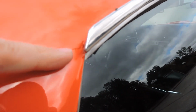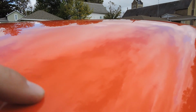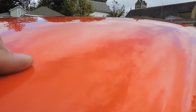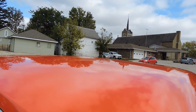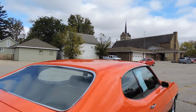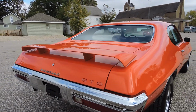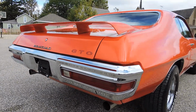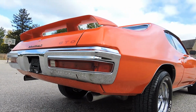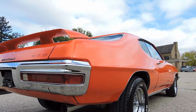We got a little paint imperfection right there. And there's some little paint blistering, kind of a solvent pop, I'm guessing, right in a circle area right here. Other than that, the roof is beautiful. There's no hail damage, no dings anywhere I can see. It's got the rear spoiler and a brand new re-chrome back bumper with new 3-inch exhaust basically from front to back. Just absolutely beautiful new dual exhaust.